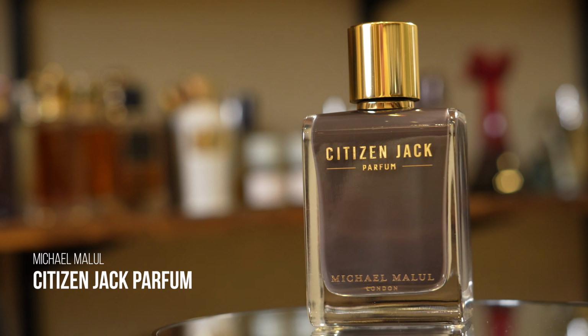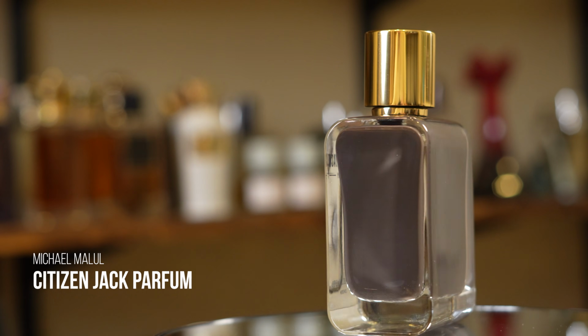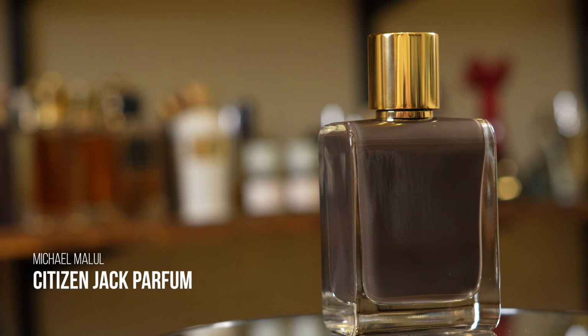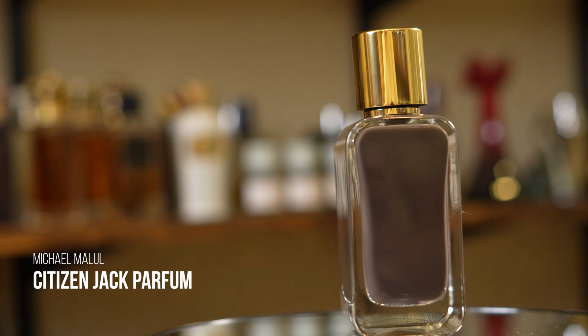Back to this, Citizen Jacques Parfum. This smells similar to Citizen Jacques Absolute. I do not like Citizen Jacques Absolute. I'm not a fan. The guys at Michael Malul know that. They know the drill, we've talked about it. Citizen Jacques Parfum is basically like a follow-up, a direct descendant from Citizen Jacques Absolute, but it takes Citizen Jacques Absolute and improves on everything.